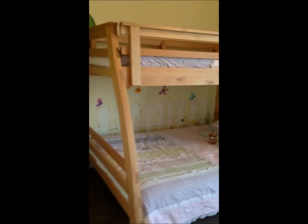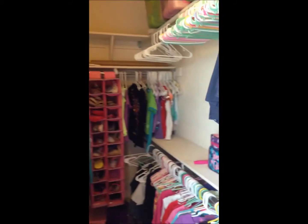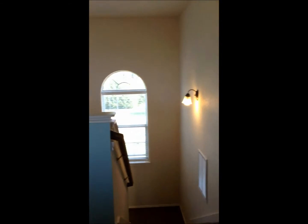Bedroom number 2, with a large closet, and its own bath. Back to the living area, that's the front of the house.